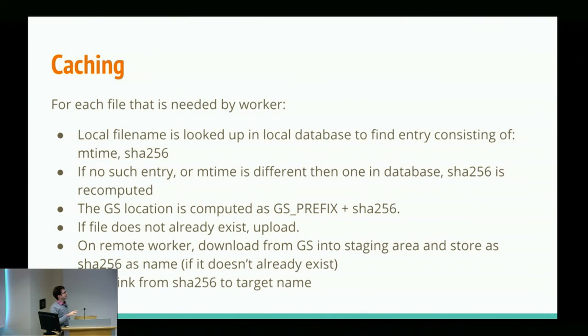So the very first thing is computing a hash of the data using SHA-256, so that I've got a nice long hash and don't have to worry about collisions. Yeah, Dave? Is that long enough?